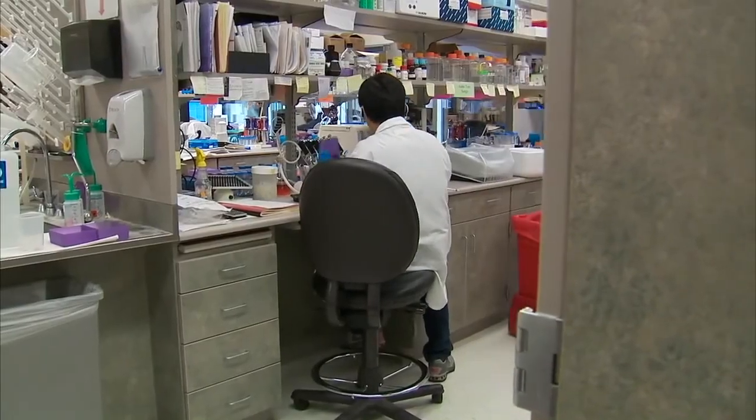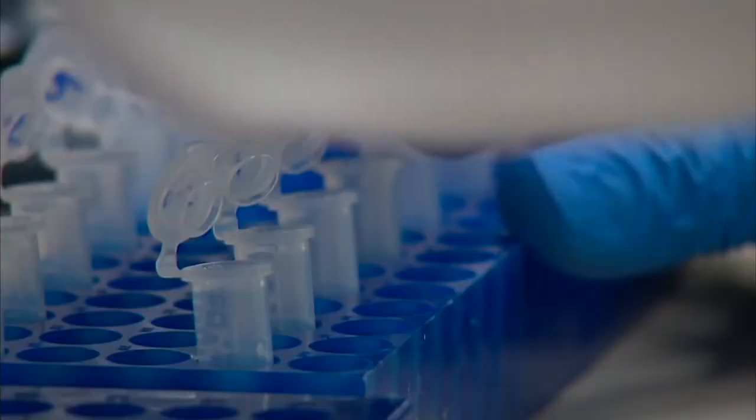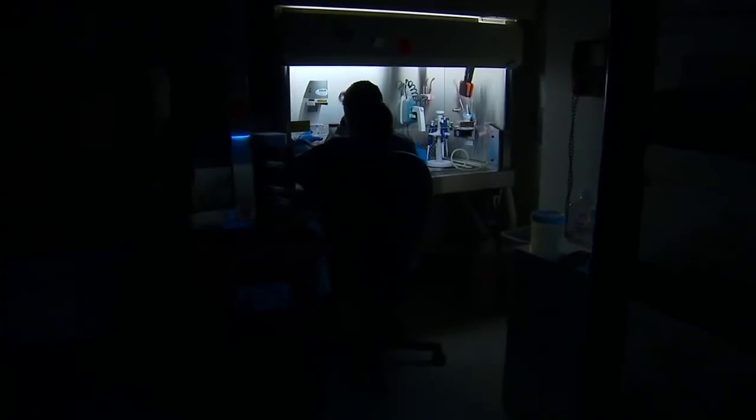The answer is researchers such as these at Mayo Clinic push forward to make regenerative medicine a reality for patients searching for successful treatment and perhaps cures.